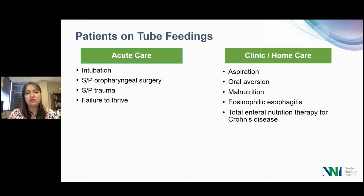Other conditions: we can use tube feeding to treat diseases, GI conditions. One is called eosinophilic esophagitis. This is where you have white blood cells that typically are in charge of allergy, and they are inside the esophagus and lead to inflammation. In these patients, one way to treat that is with amino acid-based formula, and that can be given through an NG tube if the patient is not able to maintain their calories on their own.